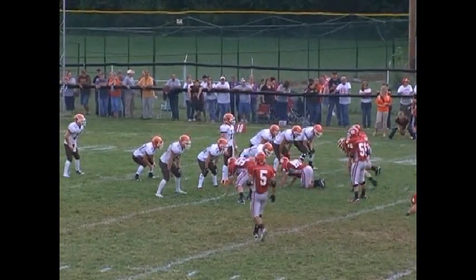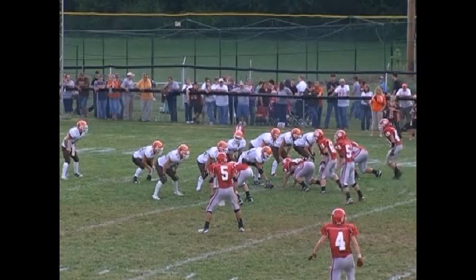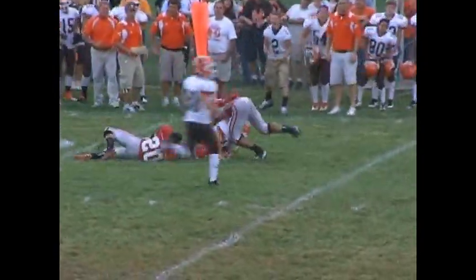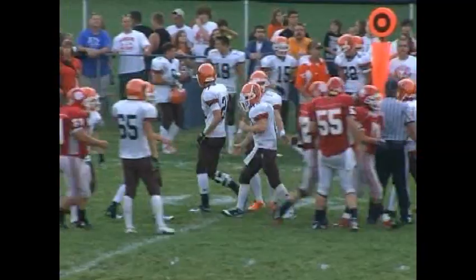Buckeyes split out 2 receivers to this side on 1st and 10 out of the eye. Perkins at fullback and Young at tailback. Dean takes a snap, hands it off. Dustin Young. Young with some running. And he'll take it out to about the 32-yard line, and he's got a 1st down on a gain of 12.